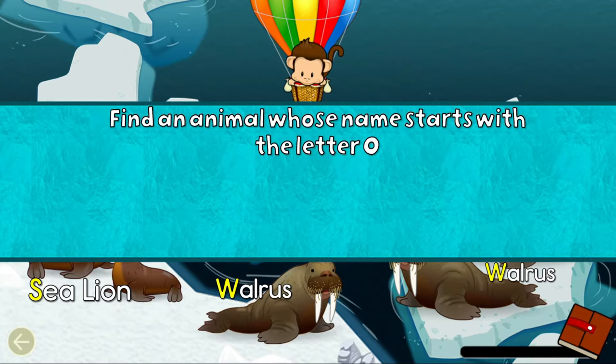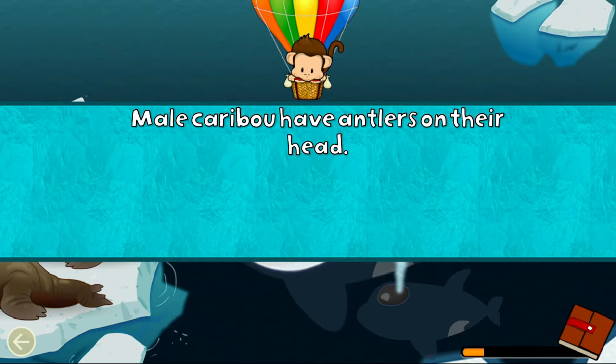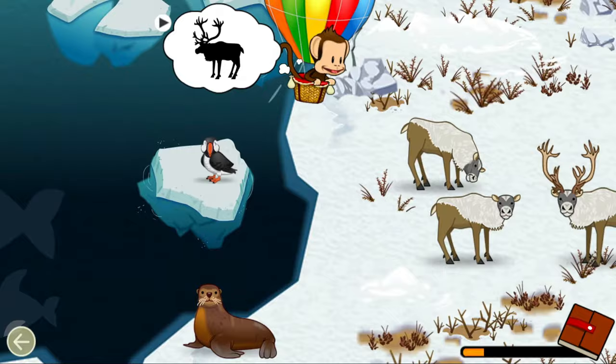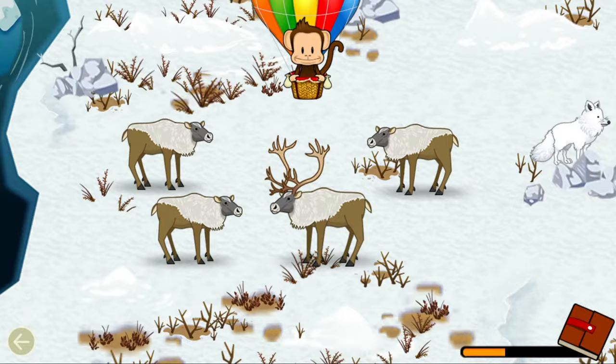Find an animal name that starts with the letter O! Oh, orca! Well done! Male caribou have antlers on their head. Can you find a male caribou? Caribou! Well done! Birds build nests to protect their eggs. Can you find the nest for the snowy owl?